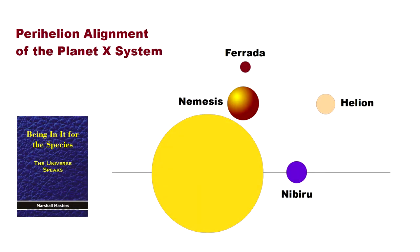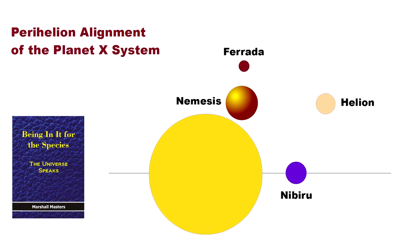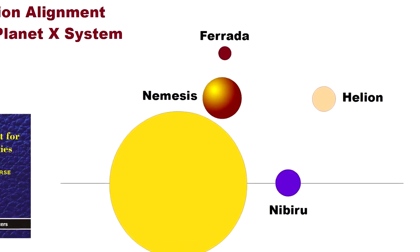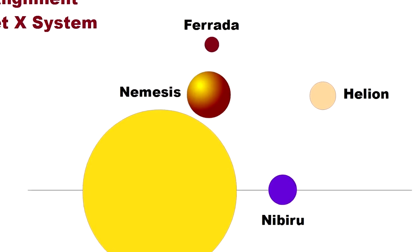So the question now is, what do we do about it? Because when we do see Nemesis at perihelion, there will only be two kinds of people in the world: those who are prepared and those who are not. In my postscript, which follows next, I'm going to address that very point and what I intend to do about it.